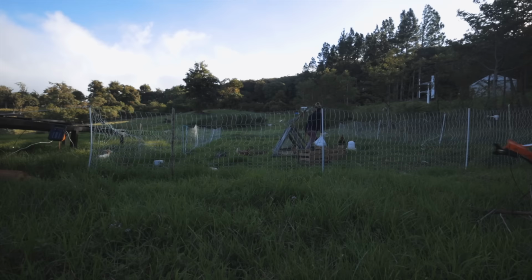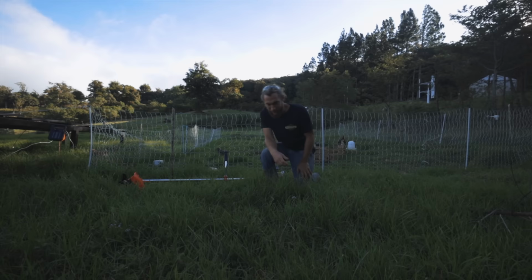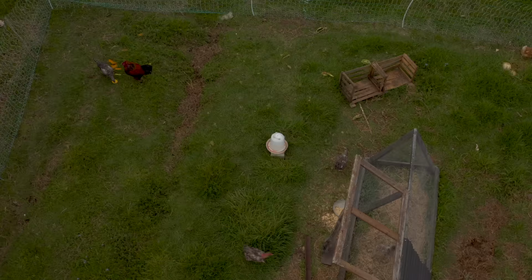Eggs? 2 eggs! Nice. We try to get all of our chores done first thing in the morning because we gotta go back to build the house. We're gonna be pouring more of the foundation today. We have this electric fence here. You can see all this grass starting to grow on the fence, and that's shorting out the fence. So I need to cut all that.